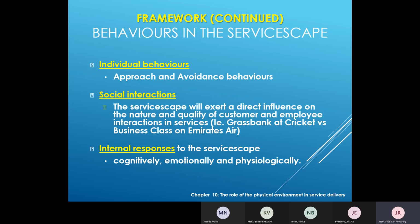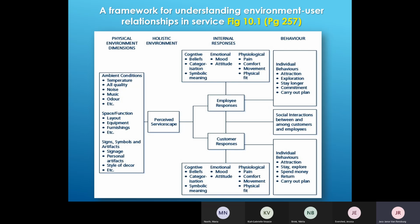Then you have our internal responses, which could be cognitive, emotional, or physiological. We as human beings respond to the stimuli in different ways. Both the employees of the service provider as well as the customers respond to the dimensions in our physical environment, either in a cognitive, emotional, or a physiological way. But these responses in return determine the behavior in the service delivery environment. We've seen that in our illustration. There's the interaction. That's how the employees can respond, and that's how your customers can respond.